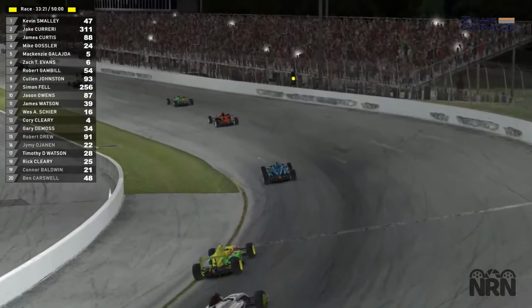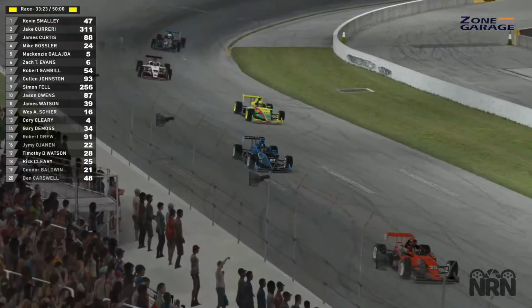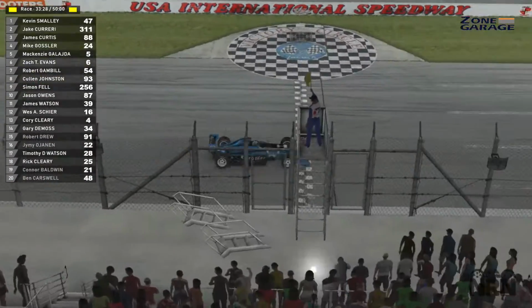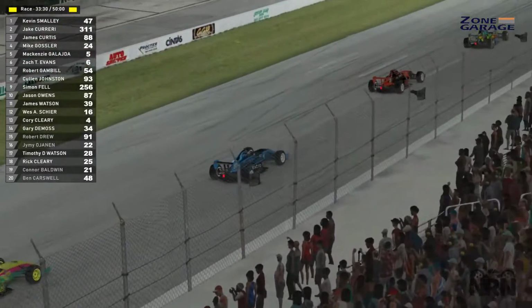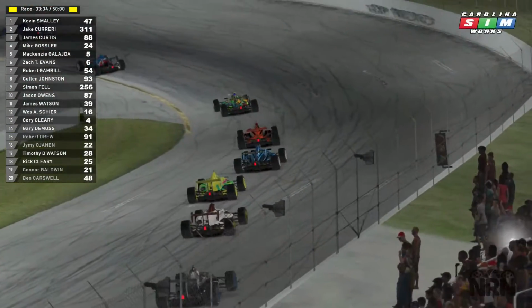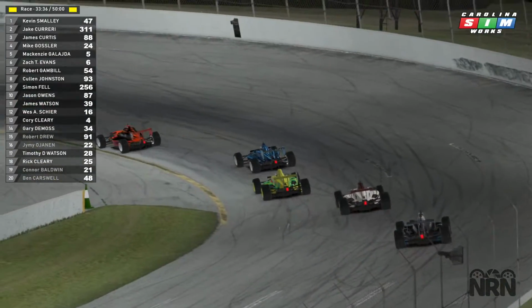Even so, you could see just the power of that undercut. Jason Owens leading that pack out of the pit road. He is now down to the 10th position after leading the race. So it'd be fun to see if he can claw back those 10 spots and get up to James Curtis, who now sits in the 3rd position.